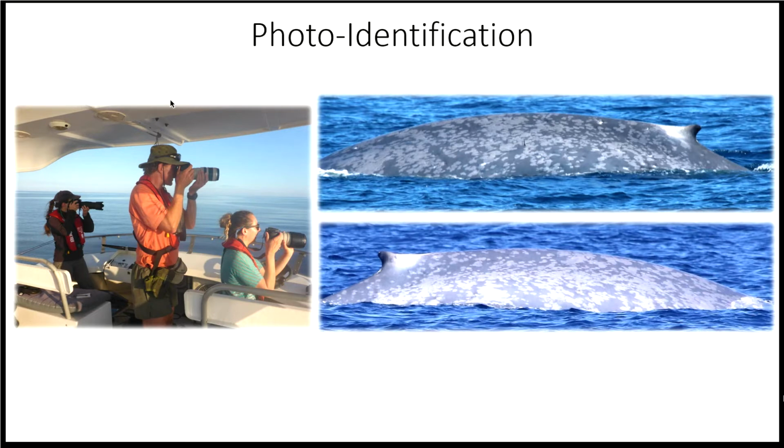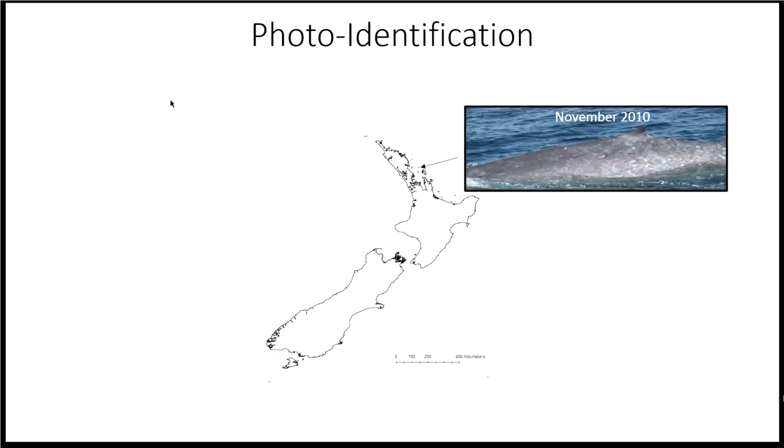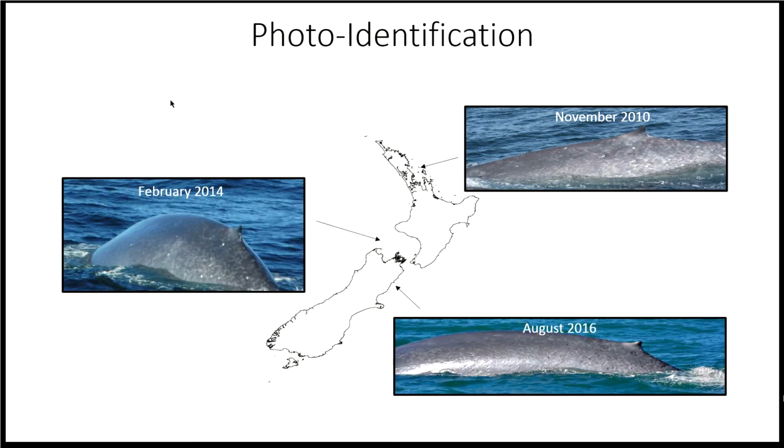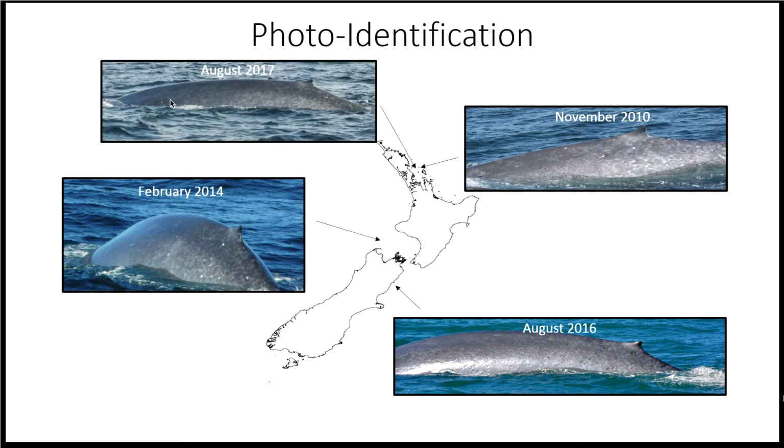And this allows us to find things like this, where this one whale was seen first by researchers from the University of Auckland in November 2010, then by our field team in 2014 in the South Taranaki Bight, then by some whale watchers off of Kaikoura in 2016, and each time with a different calf, each time during a different time of the year. And then 2 weeks ago, I got an email, there's a blue whale in the Hauraki Gulf, and it's the same one. That's kind of fun. No calf this time.